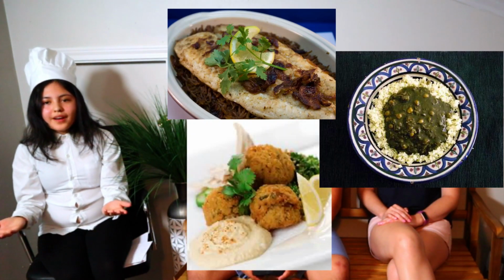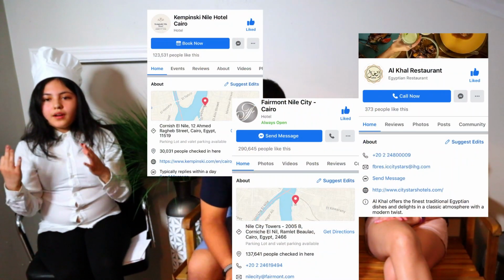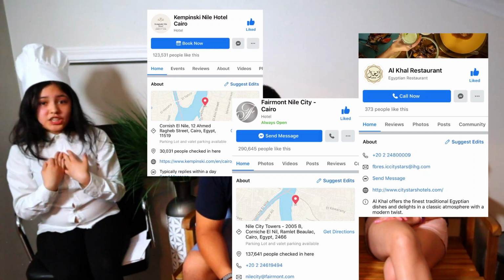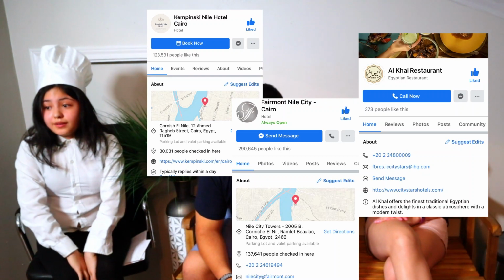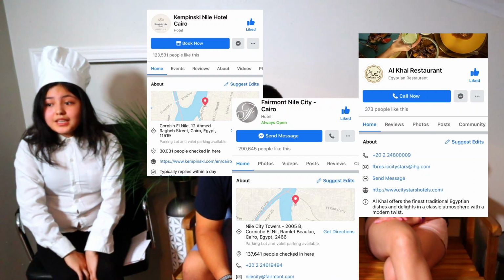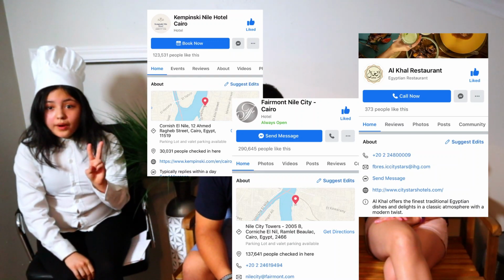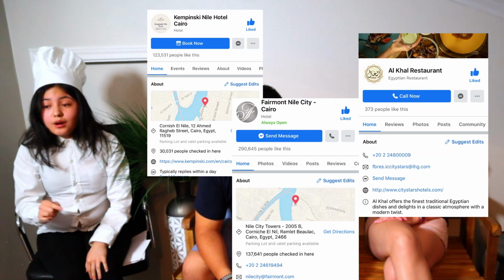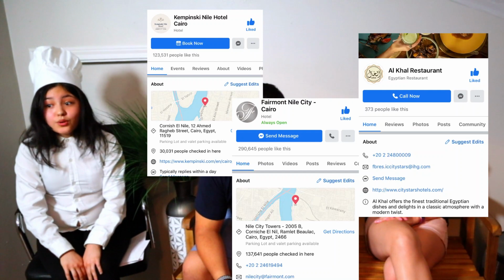Now, where can we find all this food? Well, pretty easy. Here we leave 3 recommendations, our very best recommendations, and the best one is the first one, the Blue Restaurant Grill, inside the Kempinski Nile Hotel Garden City, Cairo. The second one will be Khal Restaurant. Here you will find authentic Egyptian dishes with exciting live cooking.